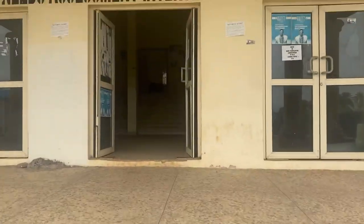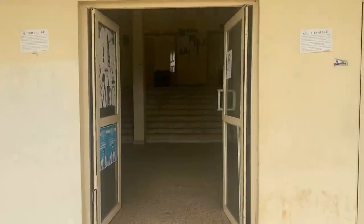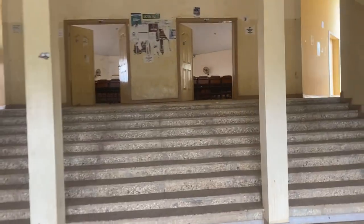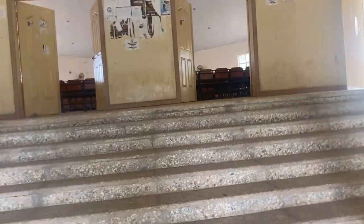So the last but not least is where I take my own lectures. This place is called the Faculty of Social Sciences. It's just about 50 steps from the library, for tall people, not short people, yeah. This is the faculty building actually. No, this is the lecture hall. The faculty is at the other side.